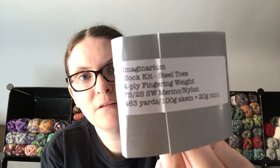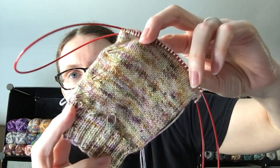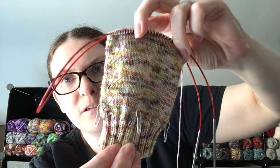So I decided that I'm going to split the 100-gram skein into 50 and make some shorty socks for me and my friend. Now the 20-gram mini I'll probably just use for her socks, and I'll use something else for mine. Look at this. It's not self-striping, guys. I feel okay.